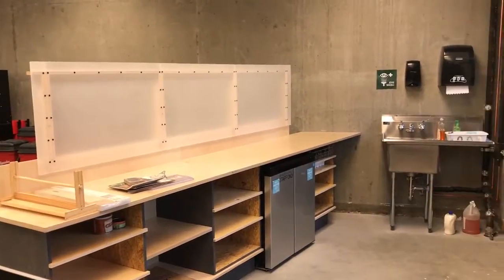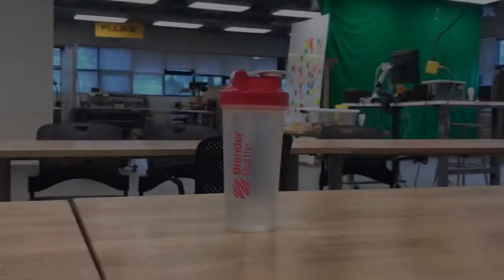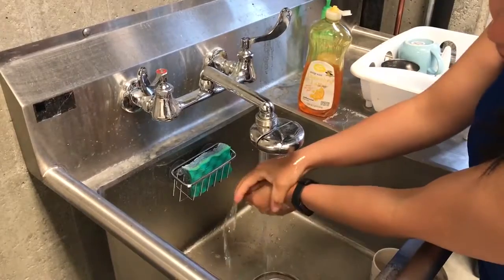Food and drink may be consumed in designated spaces away from equipment. All drinks must be covered to avoid spills. For your safety and the longevity of our equipment, always wash your hands before and after consuming food.